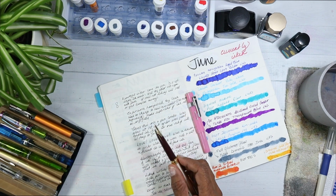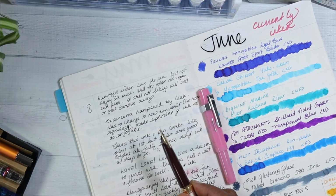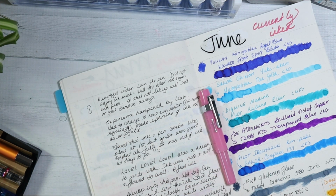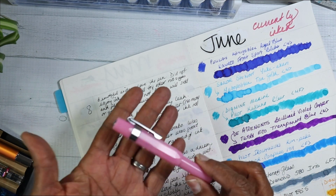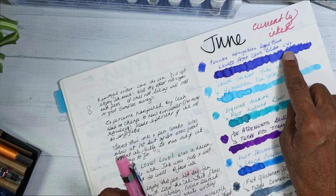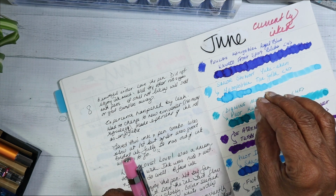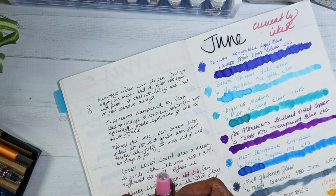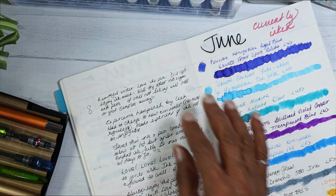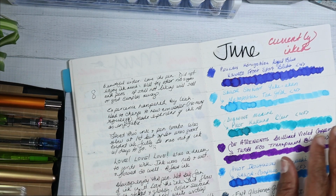So that one, let's go in a little bit closer so you can see what I am actually doing. And you can see the ink colors a little bit better. Okay, so that's the Kaweco Frost Sport in blue, and that's this color right here. It's a beautiful blue. Just not a fan of the ink in this particular nib, so we'll see how that shapes up.